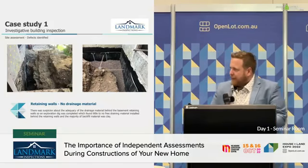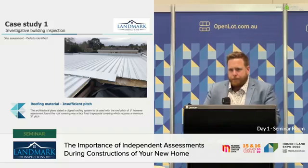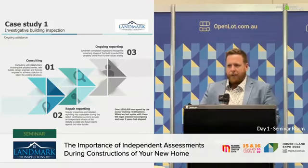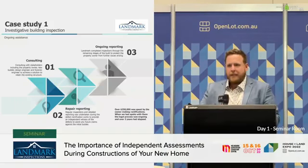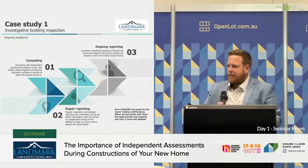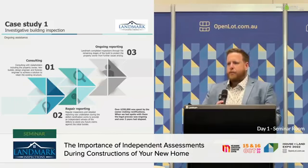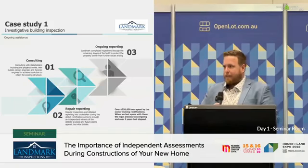So what we did here, we did the initial consulting. We provided our report to the developer. He almost fell off his chair, as you can imagine. He thought the build was going along pretty smoothly, and then he got this report. He goes, "Oh my God, where do I even start?" He's approached his engineer, his design engineer. The design engineer said, "Pull it down. It's unsalvageable." $1.2 million of build he'd done there, and he's being told to pull it down. It was shattering for him.